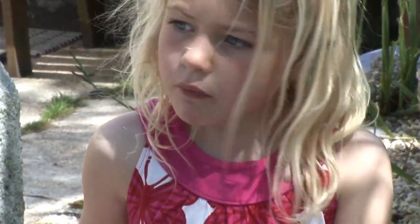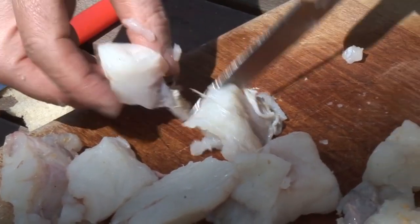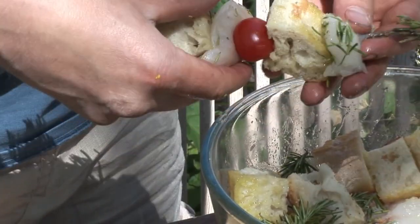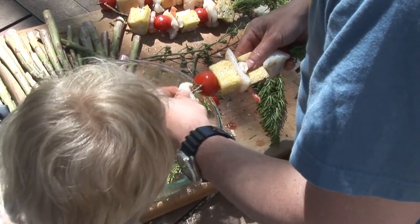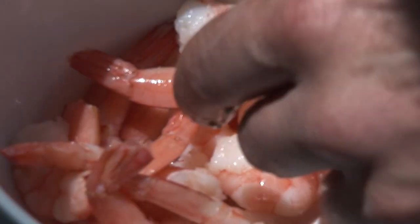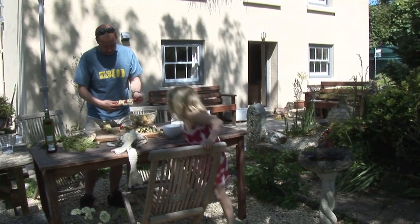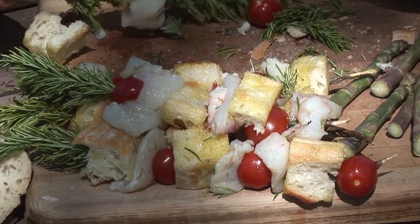All done? Sure? So we've just cut up the monkfish, and I'm just making some skewers with the rosemary, and then we'll skewer all the fish and the bread and everything else onto the rosemary, and then we can get it onto the barbecue. Oil, bread and fish. That is a kebab.